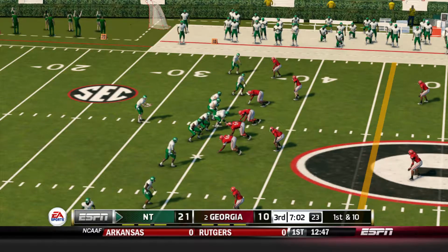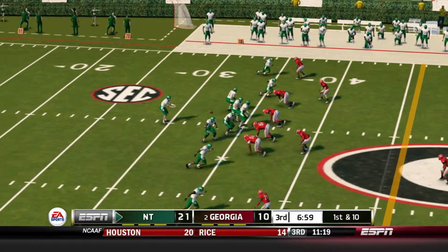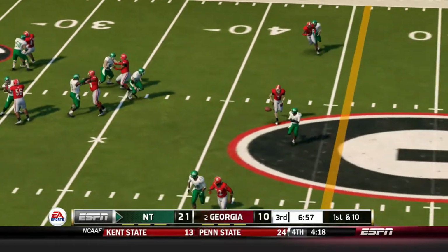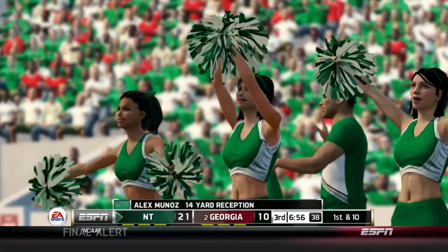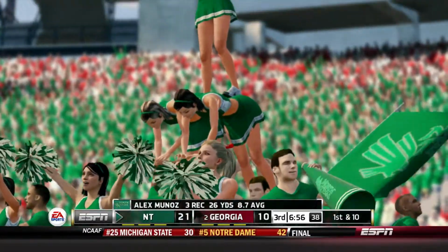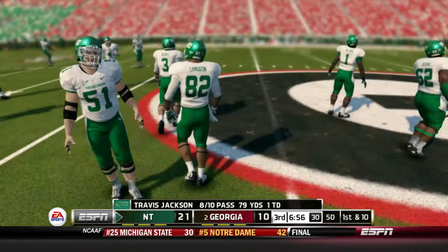The offense going to try to open this field up, coming out in a 5-wide set. And the defense counters with their dime look. And down he goes, right around midfield. That's a gain of 15 on the play. That makes it 1st and 10.